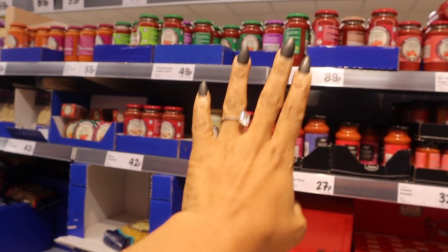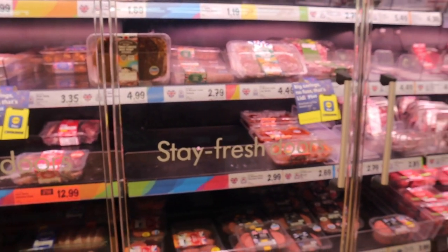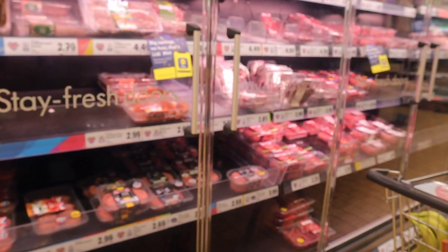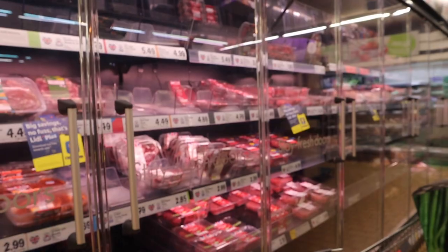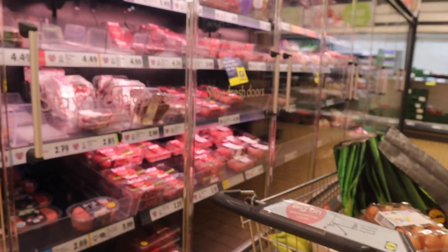Just directly opposite the cooking sauces, you have your fresh lamb, fresh pork, fresh chicken and fish. I think this is a bit pricey, and in my next vlog I'll be doing grocery shopping in an African store. Maybe you can compare prices, but I think this is a bit pricey.